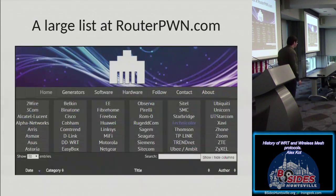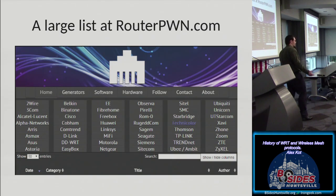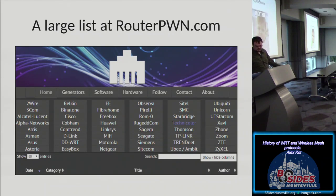There's actually an extremely large list of exploits, not just backdoors, but buffer overflow attacks, that sometimes the vendors patched already. They're notified and addressed. Sometimes vendors are like, well, that router's end of life, even though people use it on their network. We're not going to do anything with it. So that's routerpwn.com. It has a huge list of things where you can find out what could be vulnerable on your network.